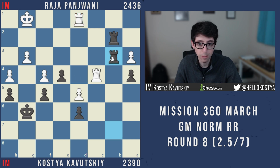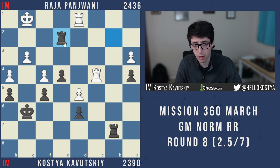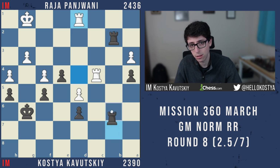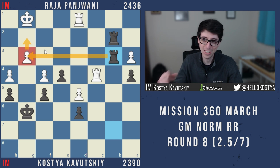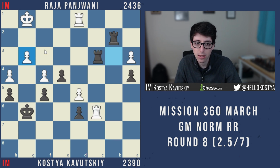And now rook b3. Second rook comes in. I really thought it was actually just completely over here. Maybe it was even stronger just to dominate the second rank with rook e2, followed by rook to b2. But I just felt like, okay, the rook can get to the second rank while also taking the g-pawn. So why not go this way? So rook c6 takes, king h1.